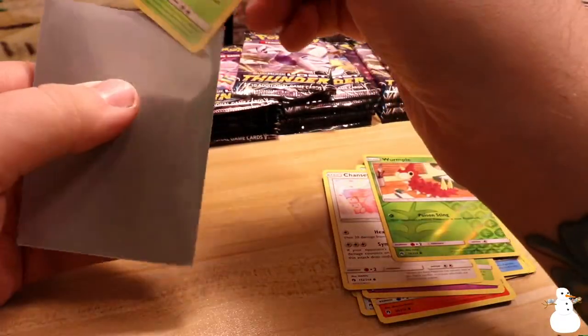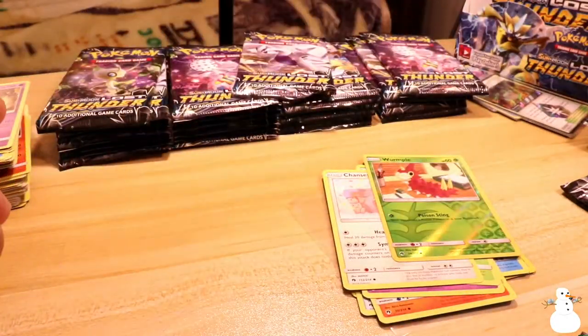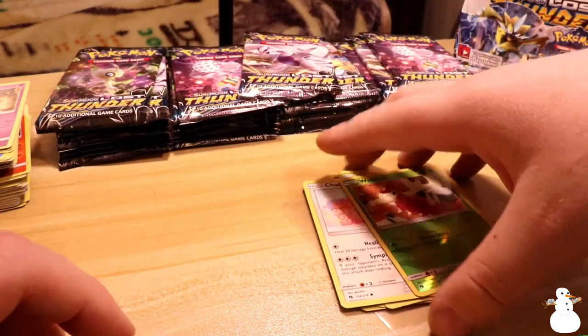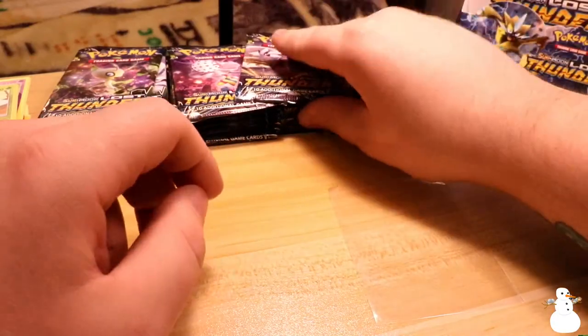All right. So, not pulling what we want, but we still have a lot of packs left to open here. We're looking for that Lugia. We're looking for that Full Art Professor Elm's Lecture card. I hope it gives it to me. I don't know when I'm going to be able to afford to buy another booster box. Okay, we'll put these off to the side. All right, let's do a Lugia pack next.